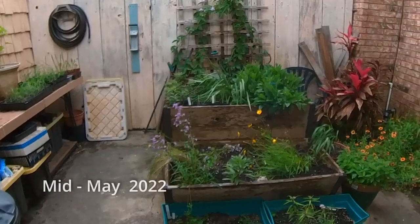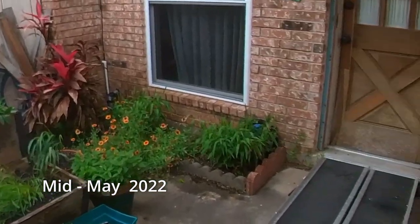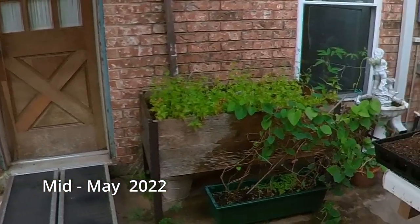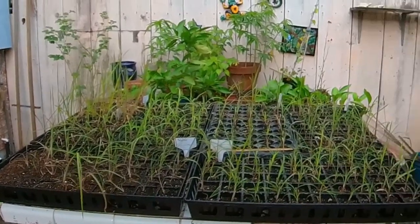Here we are in the garden in mid-May. Gulf Coast penstemon is blooming. Lance leaf coreopsis, blanket flower blooming. You see lots of things are green. And we have seedlings of grasses growing up for the Bayside project.